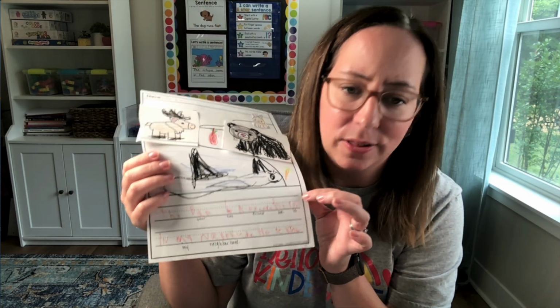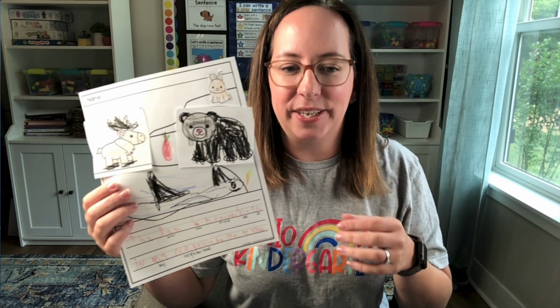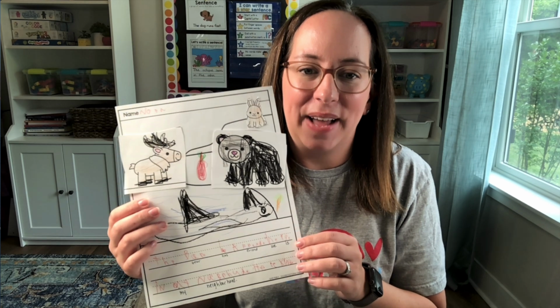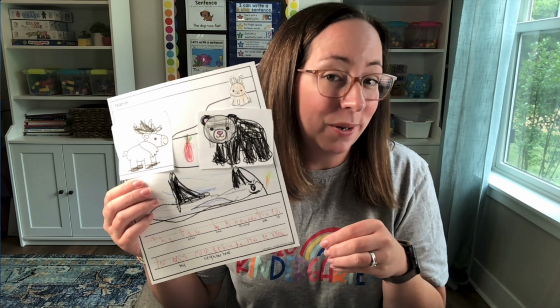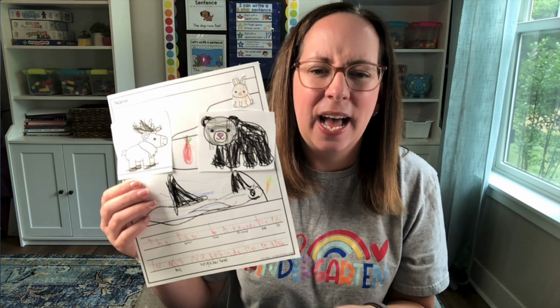Like with my daughter, when she did this one, she's got capitals all over the place where they don't belong. Now, I'm not homeschooling her. I don't love to be a teacher all the time. But if she had been my student, we would have gone back through with the checklist and said, did we have capitals where they're supposed to be? Or do we have punctuation? How's our spacing? And looking at each part of the checklist to just reinforce those conventions. Yeah, that's our writing unit in a nutshell.